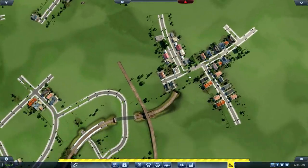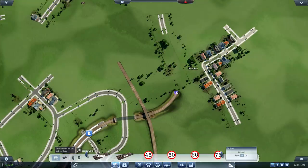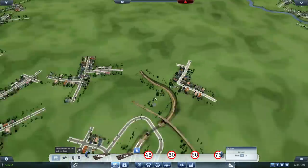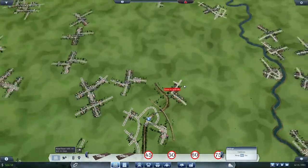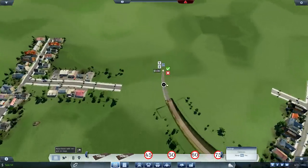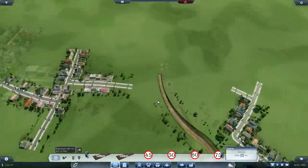Now then, which one are we having here? We're coming round like that. We can probably start heading up now. Get rid of that. I know it looks a bit silly. It kind of does this though. So we need it there. Then one of our next stations will just be here. There we go.